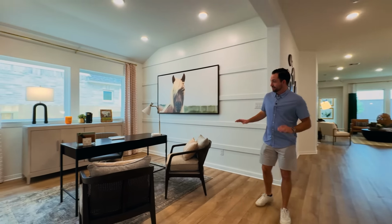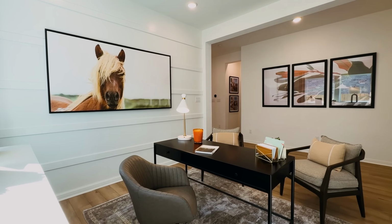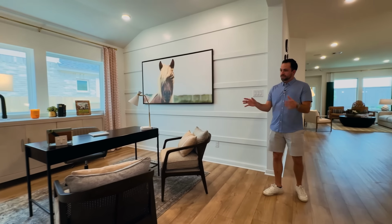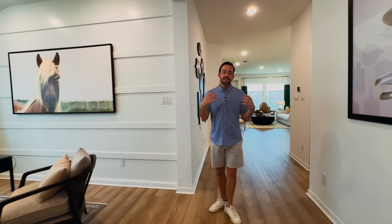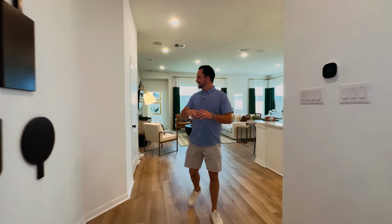Now, this is a flex space on the first floor because this is a 1-story, and it's nice in those 2,500 square foot homes to get that secondary space here on the living room. So you could use this for a couple of different things. You could use this as a formal dining room. You could use this as an office. You might even be able to close this in and go ahead and turn it into a playroom, which if you've got little kids, that's probably what I would recommend. We'll come back to that bedroom over there. I wanna get you into the house.